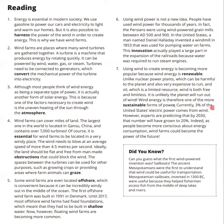Currently, 3% of the United States' electric power comes from wind. However, experts are predicting that by 2030, that number will have grown to 20%. Indeed, as people become more conscious about energy consumption, wind farms could become the power of the future.